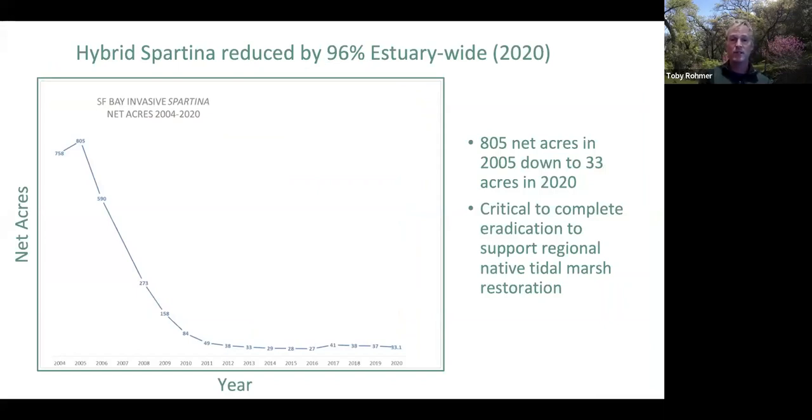So how this looks graphically, here is a graph of the amount of hybrid Spartina in the bay from the beginning until 2020.